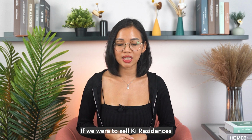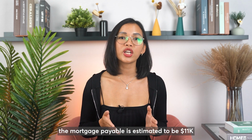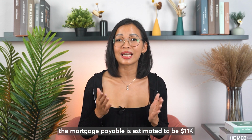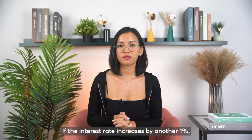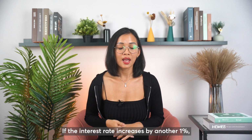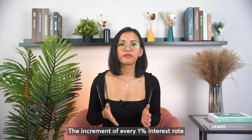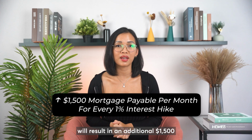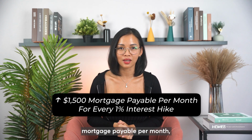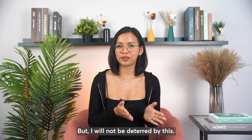If we were to sell Key Residences and upgrade to a 3.5 million landed property, the mortgage payable is estimated to be 11,000 based on 3% interest rate. If the interest rate increases by another 1%, my monthly mortgage will be 12,500. The increment of every 1% interest rate will result in an additional 1,500 mortgage payable per month, which can be quite stressful. But I will not be deterred by this.